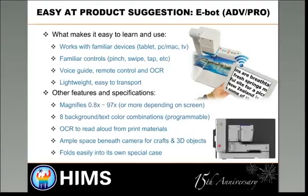The voice guide really helps this to be a lot easier to use because it tells you what button you're pushing, it tells you what menu item you're on, it explains a lot of what you're doing while you're using the device.